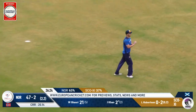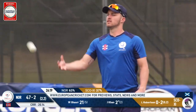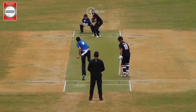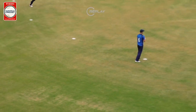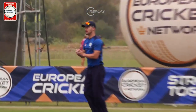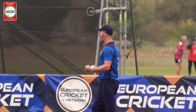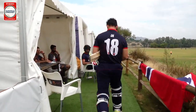Chases a wide and he's gone. So Javed, he hit something he probably should have left alone. This time English does the job at mid-off. And so that's a 3rd wicket now in the power play, Norway. 47 for 3. Yeah, we got a good game on our hands. That's clever bowling from Robertson. Actually took it a little bit wider as you saw him shuffle across. So Scotland fighting back. I mean, the run rate's 18.8, but 3 wickets now. That's good for the Scots.